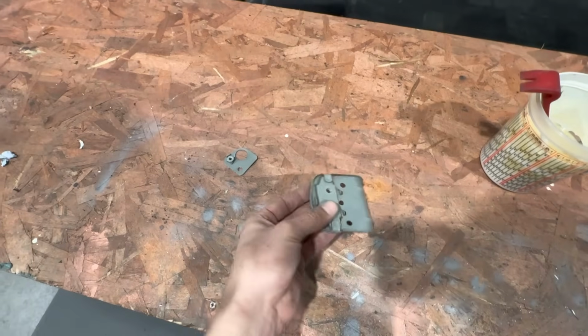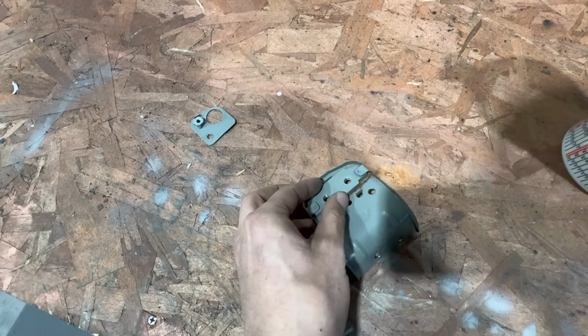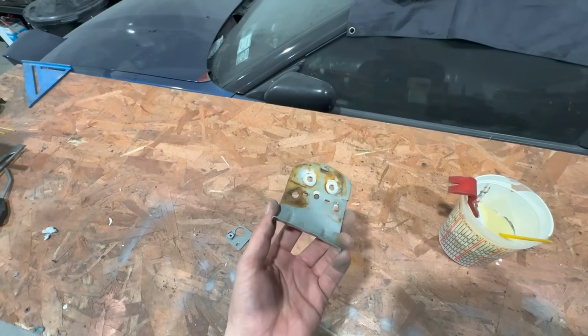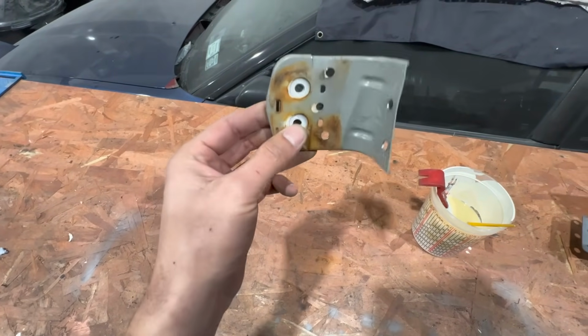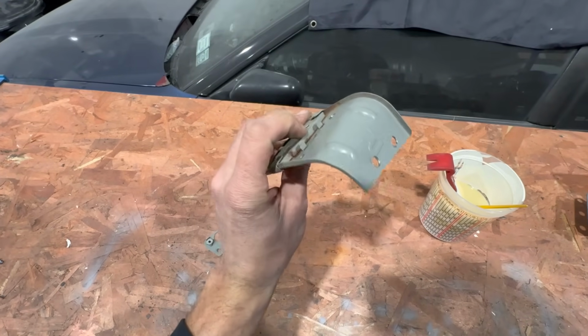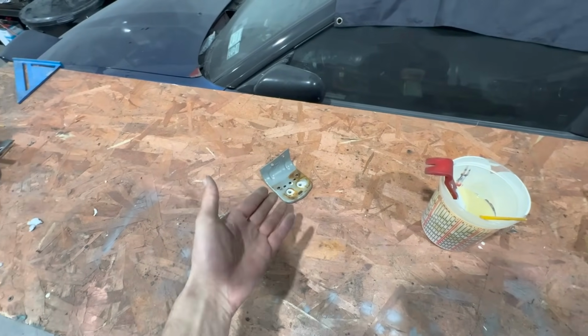So basically this little plate just kind of floats around in here. Sorry, kind of hard to show you. But it just floats around and gives a little bit of adjustment for your door. God, what are those called? The striker? That way you can adjust it and whatnot. So there's a bunch of rust in there, and I could just throw it in some Evapo-Rust and let it soak and all that, but dude, here we go again.